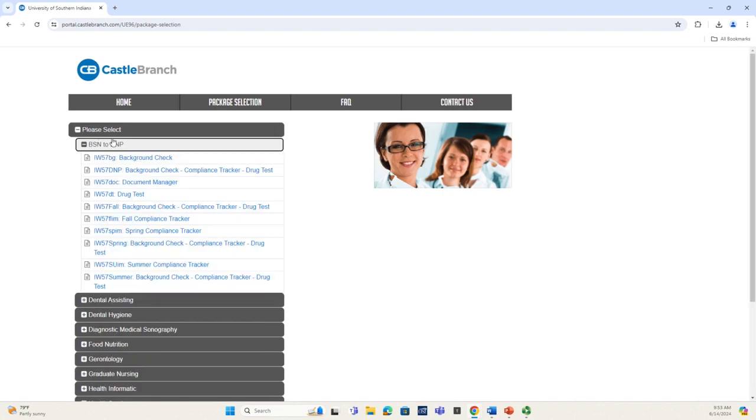Once you open up your particular file, you'll see that there are many options to choose from. You want to make sure that you're choosing the correct code package, so whichever term that you're going to be going into the program. So if you're coming in fall, you would want to choose the fall. Spring, you would choose your spring, and then summer would be your summer option.